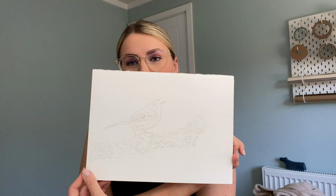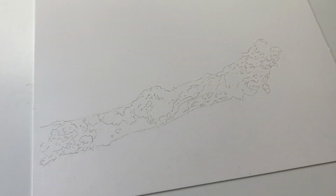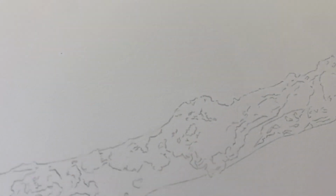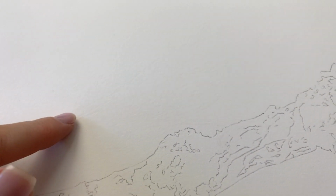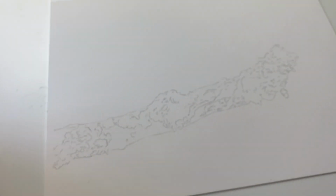But so far, this paper seems to take the outline really well. So that's good. Just to see how it takes the colour. Impressed so far with the Saunders Waterford paper. I've just rubbed the robin out so that I've got a version just with the branch. It looks a bit funny, but I do find this paper dents a little bit easier. You can see where the robin was, and that wouldn't usually happen, so that's something to be aware of.